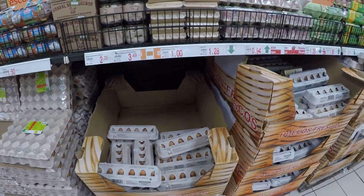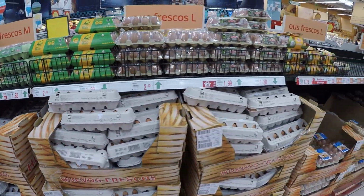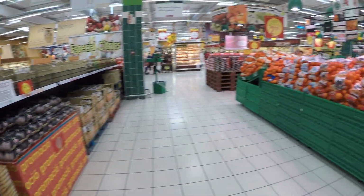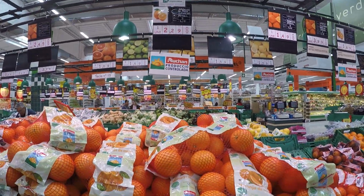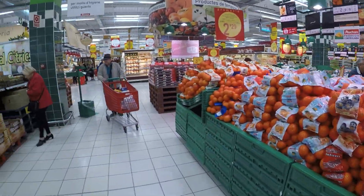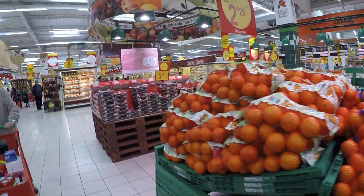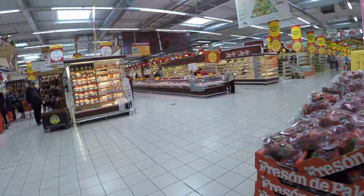Eggs here, they don't refrigerate them. Eggs you can get as cheap as about $1.20 for a dozen. They have all different kinds. Some are more expensive than others if they're organic or whatever. The oranges are like $2.30 for this large, looks like a 3 or 5 pound package of oranges. So that's really good.